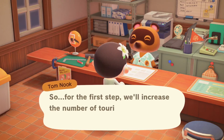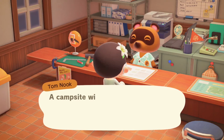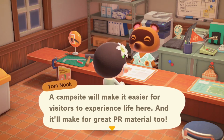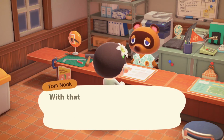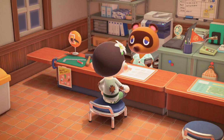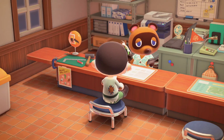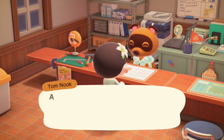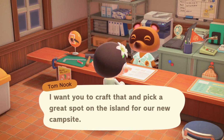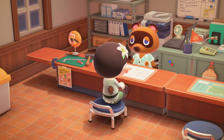So, for the first step, we'll increase the number of tourists by adding a campsite to our island. A campsite will make it easier to experience life here, and it'll make a great PR material, too. With that in mind, could you get out your phone, Paul? And done. I've sent you the recipe for a campsite construction kit. I want you to craft that and pick a great spot on the island for our new campsite. I'm counting on you.